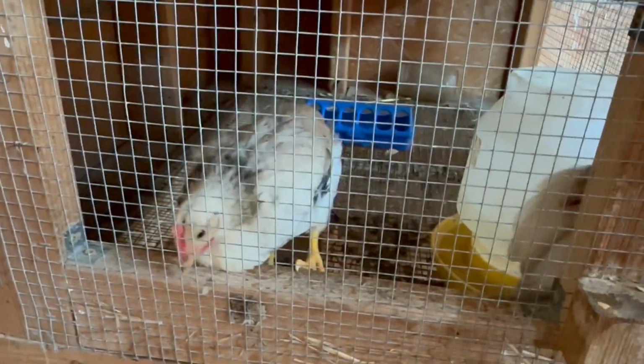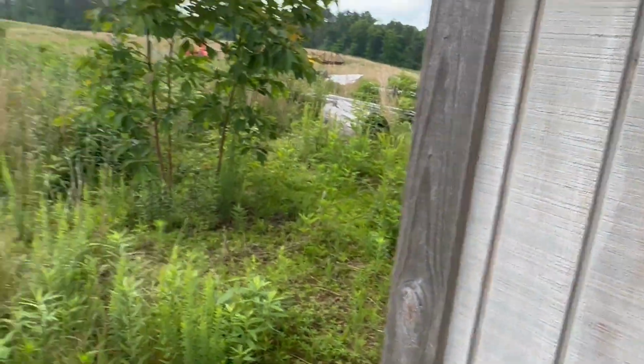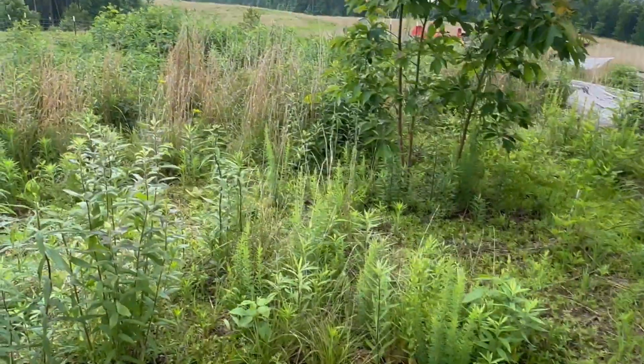These are the chicks we hatched ourselves, so we'll see what happens with them. Hopefully I can come back later and get some eggs that are laid on the ground, because we've been getting maybe about 4 or 5 eggs a day that are good for eating.